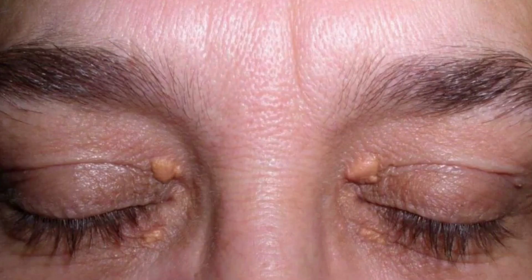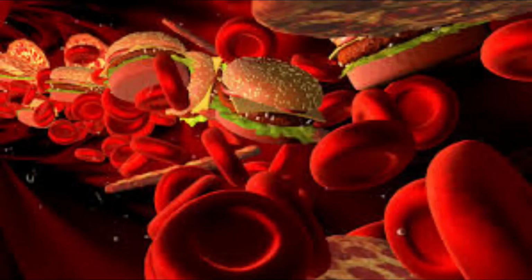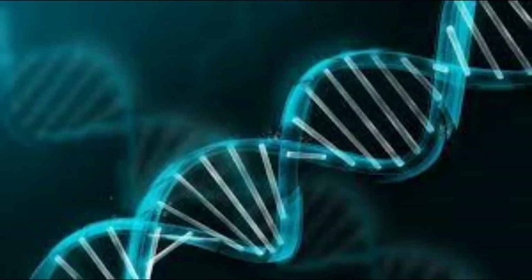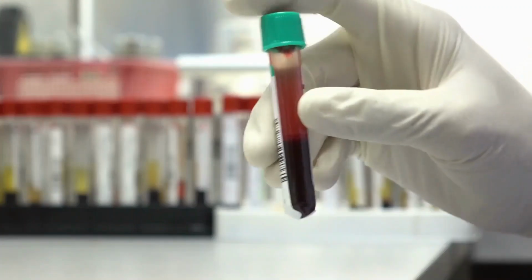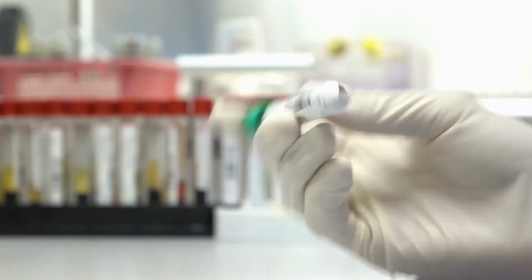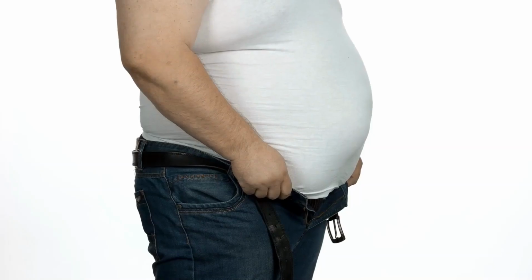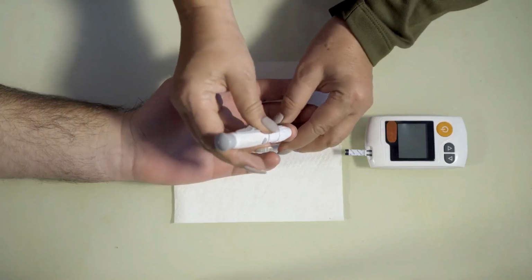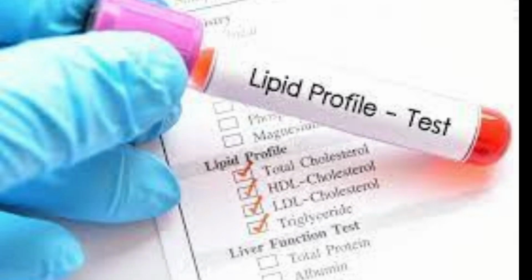However, it is important to note that detecting cholesterol deposits in the eye is not a reliable method of diagnosing high cholesterol levels, as these deposits may also be present due to other factors such as genetics or age. A proper blood test is required to accurately measure cholesterol levels in the body. If you are concerned about your cholesterol levels, it is recommended that you consult with your primary care physician or a lipid specialist who can assess and manage your lipid profile.